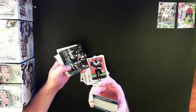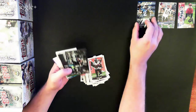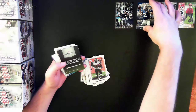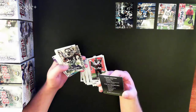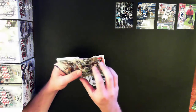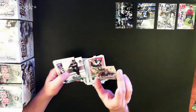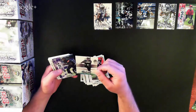Andrew Luck, Fantasy insert. Fantasy Focus, Cam Newton. An ad for something to do with fantasy football. 1,000 Yard Club, DeMarco Murray. Calvin Johnson. Greatness Unleashed insert. Nicholas Hooley.